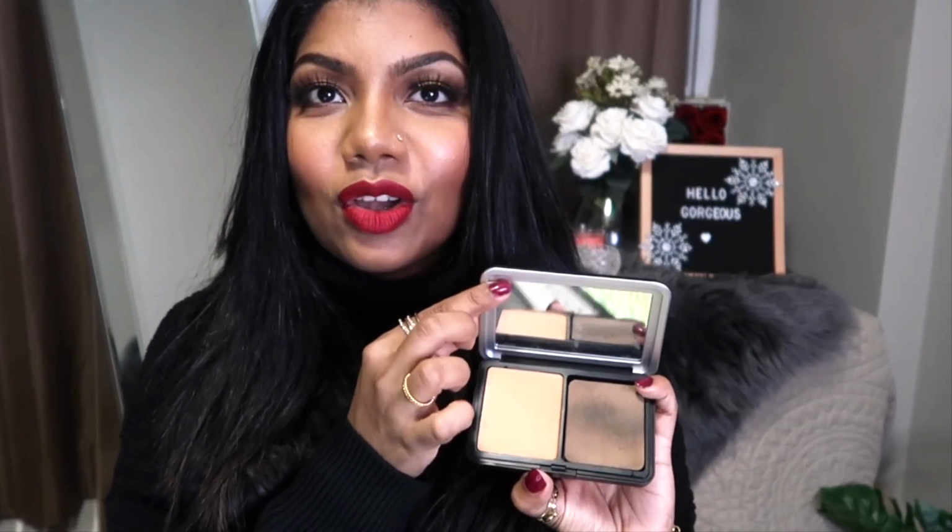The only problem is that this foundation sometimes rubs off near the oily zone, like my nose, but then again I love it because you can just carry it in your purse. It's so easy, and apply it whenever you need, wherever you need. And this has a mirror as well. This mirror is so convenient, so you can just travel with it anywhere and apply as necessary.